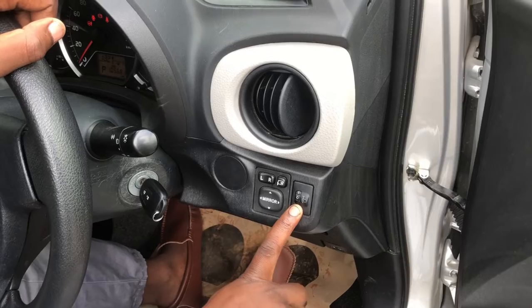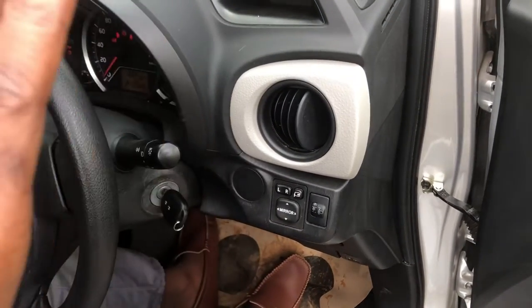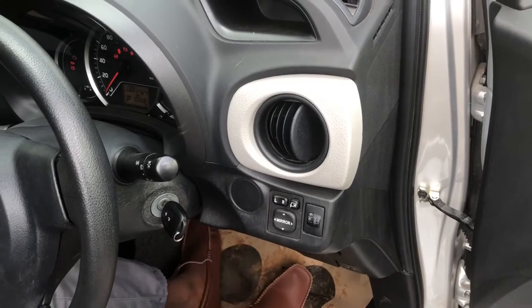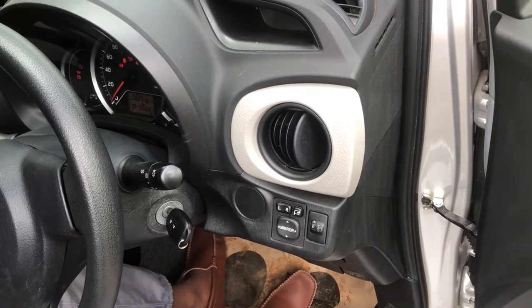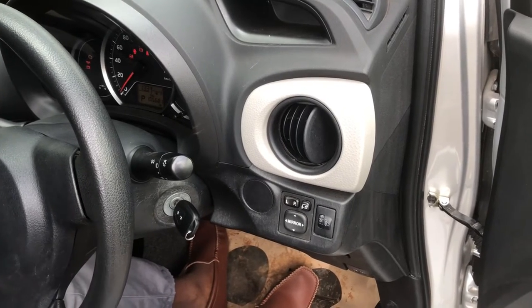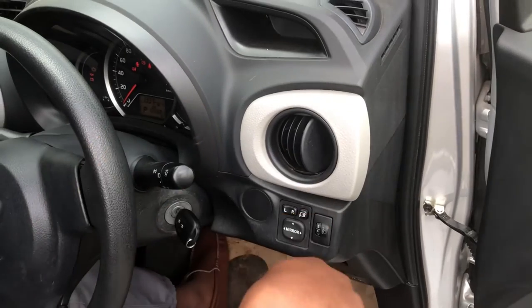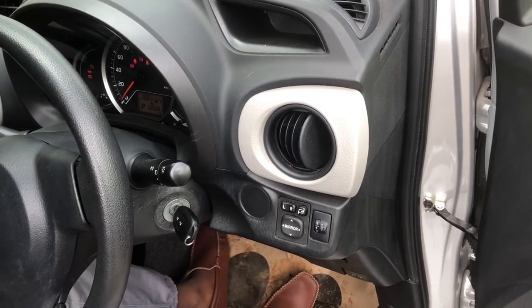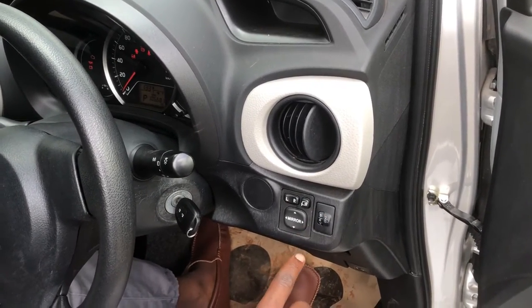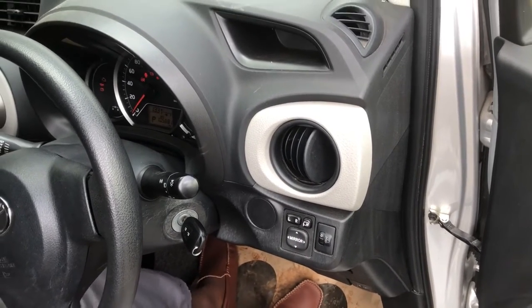We have this knob here that you can scroll up and down to adjust the level of your headlights. So let's say if you are in a darker place and then visibility is quite a challenge, you can put on full lights, and then you can do like so to make them point down. But then when you're through that, you can bring them back to the maximum height.